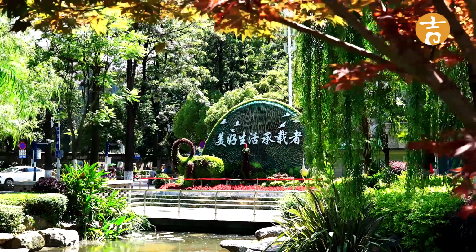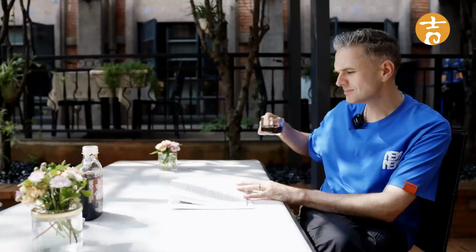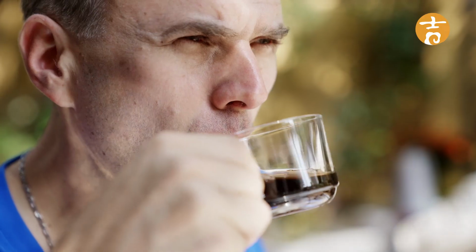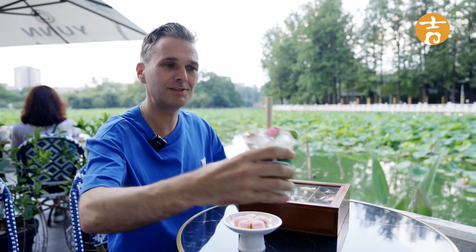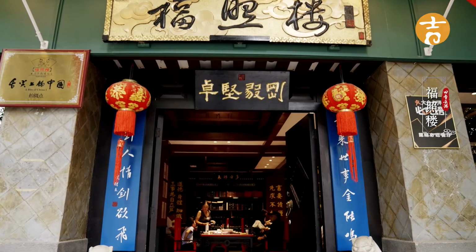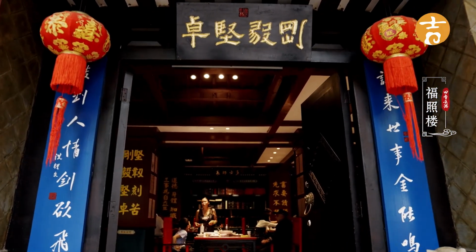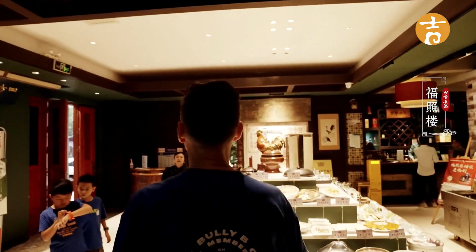At the Green Lake, you can completely slow down and enjoy life. You can drink coffee and watch the beautiful scenery. The pace of life in Kunming and Yunnan is much slower than in Shanghai or Beijing. After a busy day, I'm now coming to a restaurant called Fujiaolo. It's a famous Kunming restaurant that specializes in steamed hot chicken.